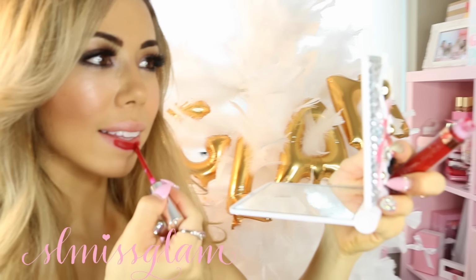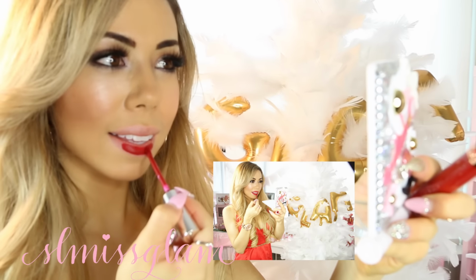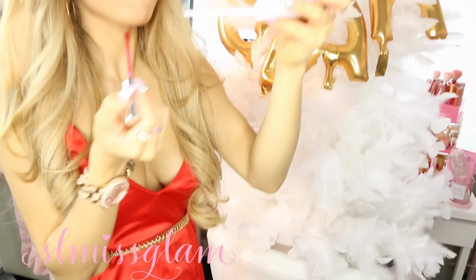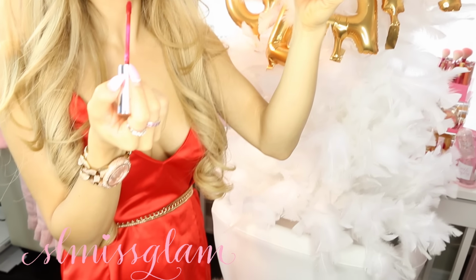Now, of course, for the holidays, you have to put on a red lip. This is the Anastasia Liquid Lipstick in Seraphine. It is super long-lasting and the most gorgeous shade of red I have ever seen. And it goes with this dress.